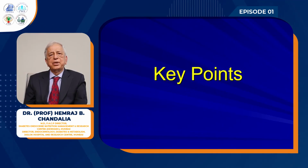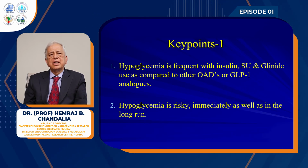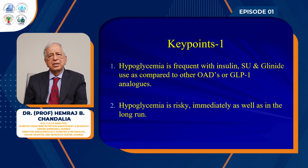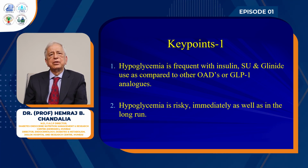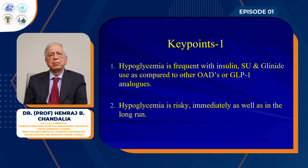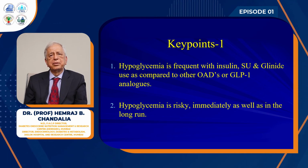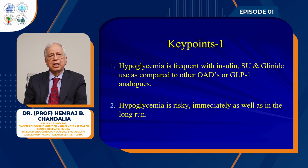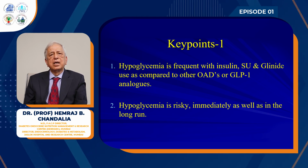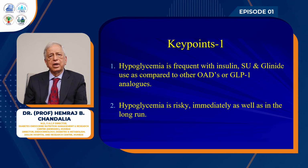I would like to recapitulate for you some of the key points of this talk. One is that the sulfonylureas and glinides can aggravate hypoglycemia, and insulin of course can cause it. So when you are using sensitizing agents in insulin therapy, please use drugs which do not cause much hypoglycemia, like DPP-4 inhibitors, SGLT2 inhibitors, and GLP-1s. Secondly, remember that hypoglycemia is detrimental to health. It is now proven that recurrent hypoglycemia can promote even cardiovascular episodes, so you must avoid it at any cost.